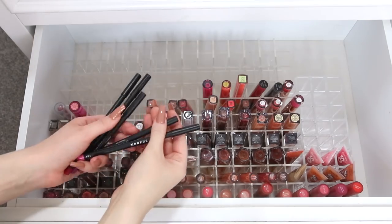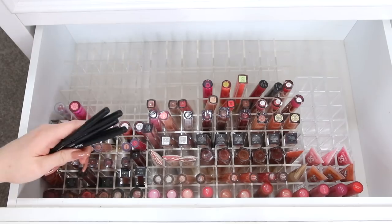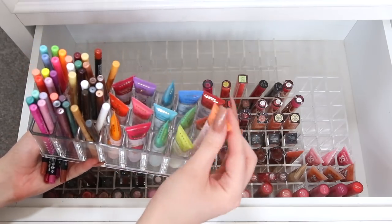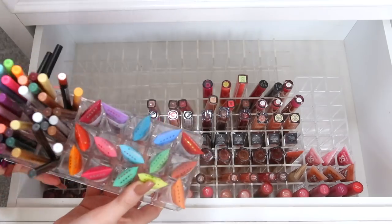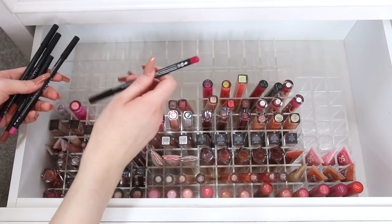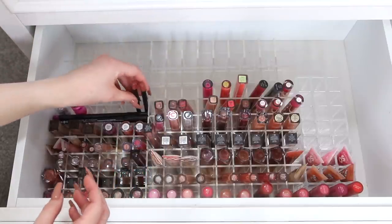I will, however, be keeping these from Huda Beauty and Morphe. Originally, I was gonna be putting my lip liners in this divider. However, I did a little bit of shopping the past few weeks and I just bought some new P. Louise bases, so I popped them in here. So I'm just gonna keep my lip liners in here. These taller lip liners from Morphe that don't fit straight up, I'm just gonna pop here. And the rest I'll just put here.